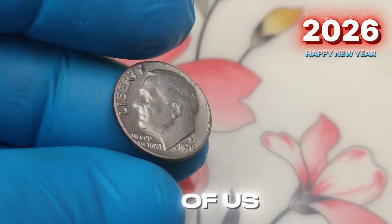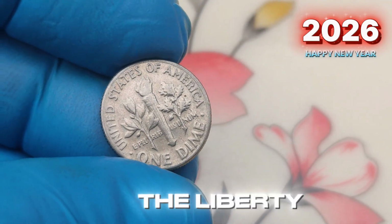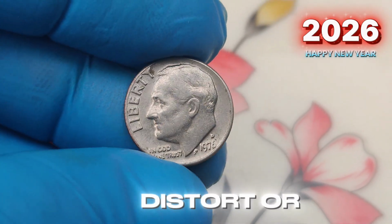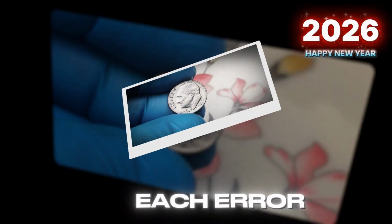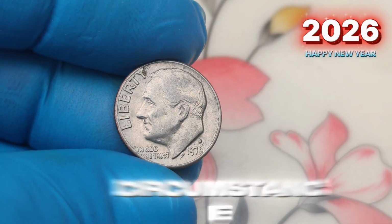The artistry of U.S. coinage plays an important role in collector appreciation. The Liberty design on the dime represents ideals of freedom, strength, and continuity. When errors distort or alter this design, they create unique variations that tell a story about the moment of creation. Each error coin is essentially a one-of-a-kind artifact, shaped by chance and circumstance.